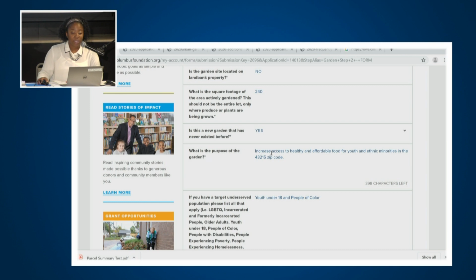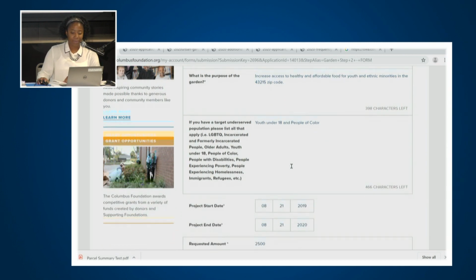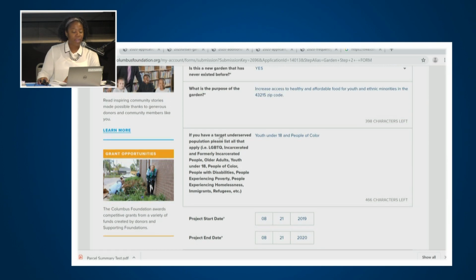So what is the purpose of the garden? You tell us. And then if you have a target underserved population, we want you to include who they may be. This is just an example. This is a list that is not 100% inclusive, so feel free to share what your target population may be. But this is a good example that's included in here.